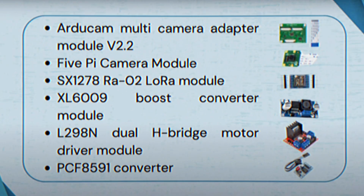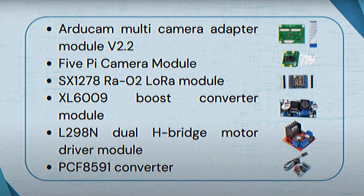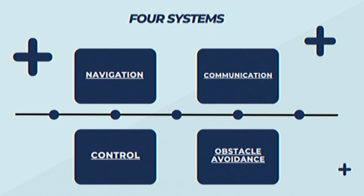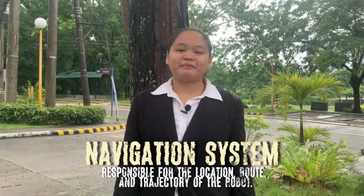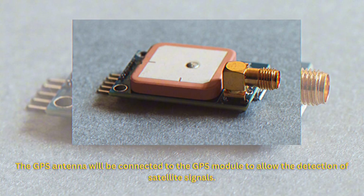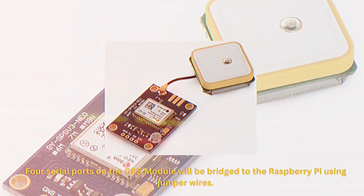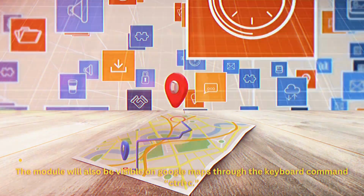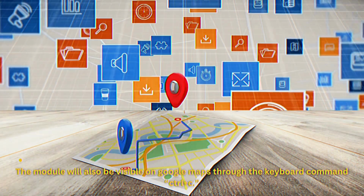The system of the robot includes components such as Raspberry Pi 3B+, Pi 3 enclosure, GPS module, Pi camera module, LoRa module, L298N dual H-bridge motor driver, DC motors, and other related components for connections. To interface the GPS module, the GPS antenna will be connected to the GPS module. The global positioning system fixed data string will allow the latitude, longitude, and time to be recorded. The module will also be visible on Google Maps.